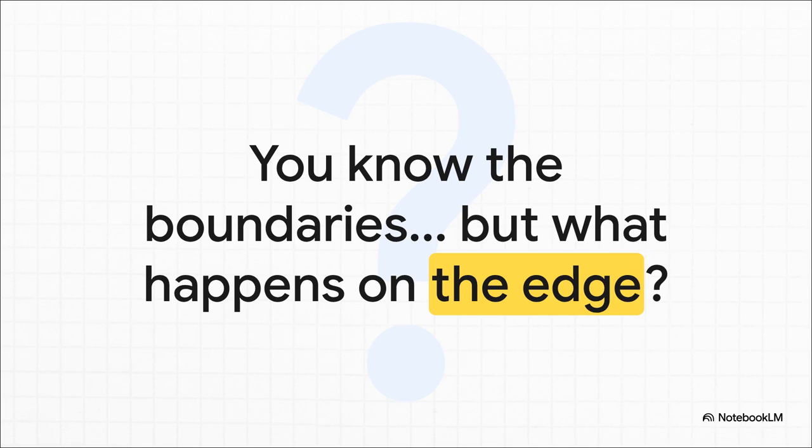So, we've defined the clear lines and boundaries that the code sets out, but that leaves us with one last thought. What happens in the gray areas? What happens when your project is operating right on the very edge of these rules? Well, that's where true engineering judgment and deep expertise really come into play.